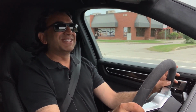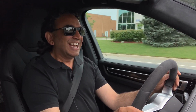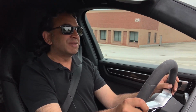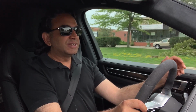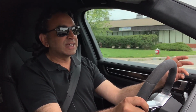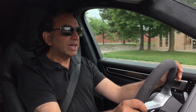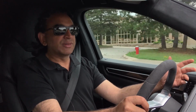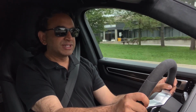It's going to be sad when I have to give this back to Porsche Canada. It really is. Yes, you have sport paddles. And I know I'm spending a little more time than usual on the driving dynamics, but that's really the star of the show here. And when I get to the inside, it's going to be typical Porsche. Layouts are going to be the same. And same thing with the exterior, except for the sloping roofline at the rear. But I really want to focus on the driving dynamics here.